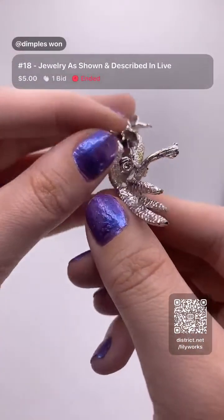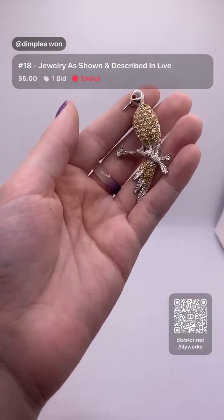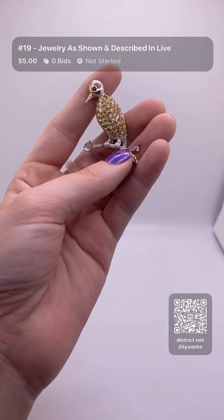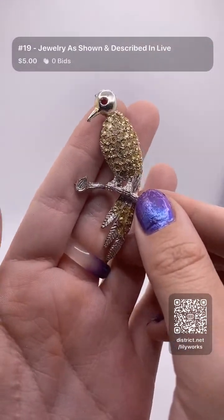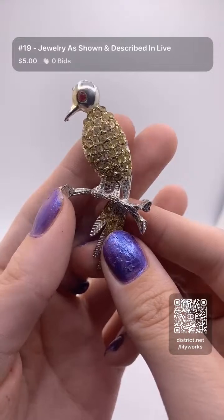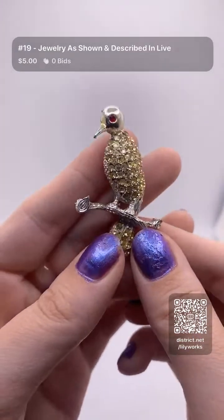Everything is in working order. Awesome. He's just super cute. So we've got that lovely guy, and then let's see here. Let's just try to run him for 5. I think he's wonderful, and I think that he's amazing just the way he is. You get this lovely pave rhinestone bird brooch. He's on a branch. A little thing about me is I love birds. They are one of my favorites. He is missing a stone right there. I just noticed that. Super cute.